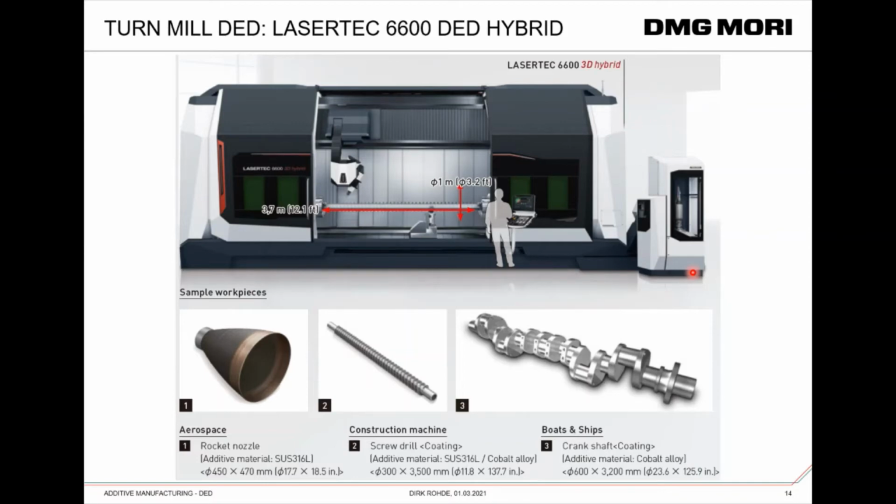So the typical build rate or the typical application rate of the Lasertec machines was a little bit below 1 kilogram material per hour based on steel or stainless steel. With this new head, we will be capable of adding up to 3, perhaps a little bit below 4 kilogram an hour. It's a brand new design. It allows us to swing this head, and in our new Turnmill machines it will be possible to finish parts 6-sided by loading from the main spindle into the counter spindle and finishing the 6th side.